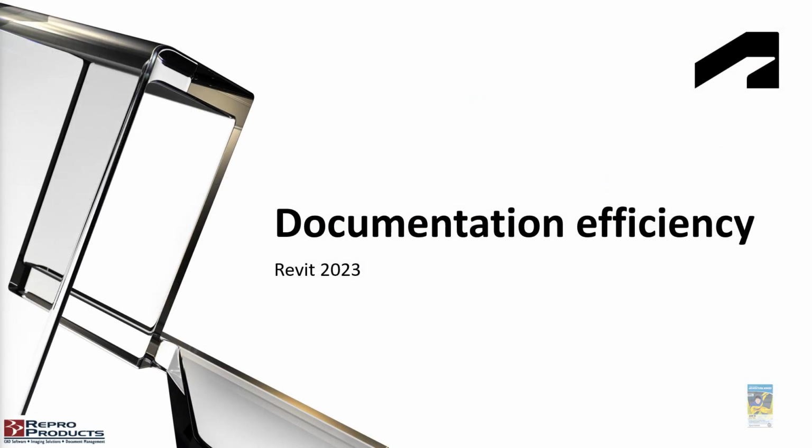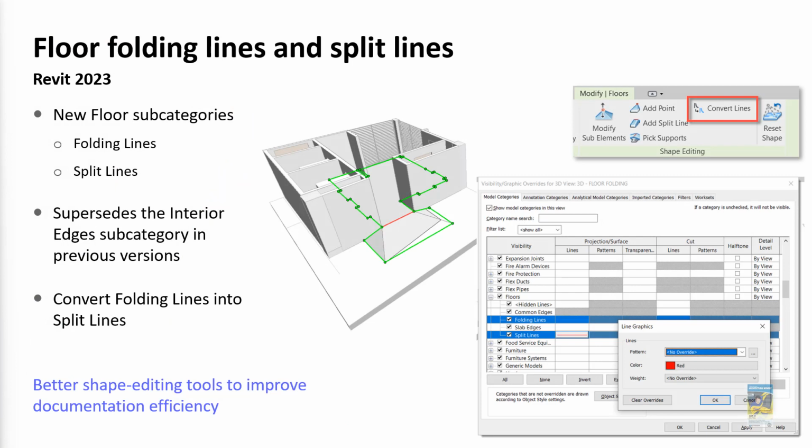For documentation efficiency, there's quite a few. There's floor folding lines and split lines. So it gives you the ability to work with modifying sub-elements of a floor a little bit easier and better. They have new subcategories called folding line and split lines that you can turn on and off. You can also obviously control the visibility of those subcategories. And it says it supersedes the interior edges subcategory in previous versions. And you can convert your folding lines into split lines and vice versa.